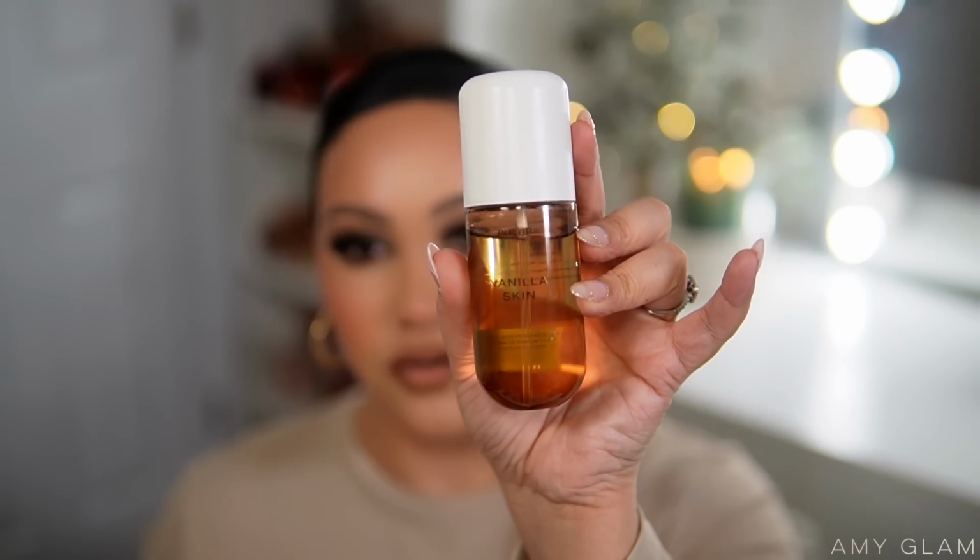But this smells so good. It's like a different type of vanilla body mist. It doesn't smell like all of the other vanilla mists. This one does have this sexiness to it, along with that apple that gives it a little bit of a juicy vibe to that vanilla. So as you can see, there is a dent going on in here already, and I'm really enjoying it. It's a very small dent, but I just have had this for maybe a month or less.